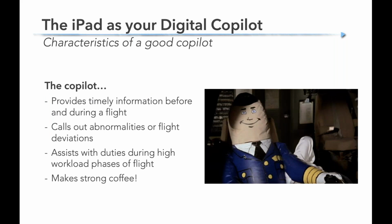Okay, let's go flying now. So we've got the pre-flight part finished. Let's talk about really why we are probably using the iPad, which is the in-flight resource. And again, I like to think of it now as the digital co-pilot.